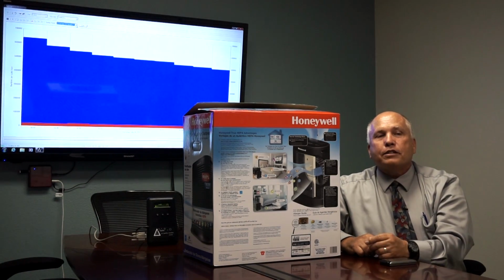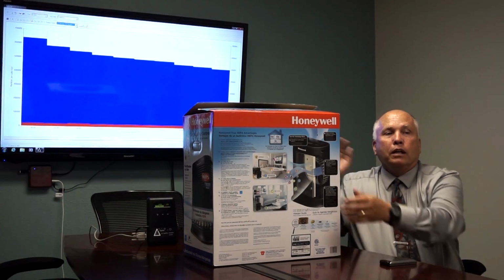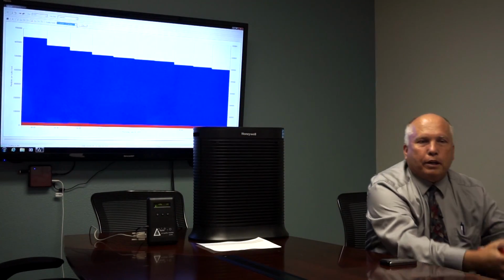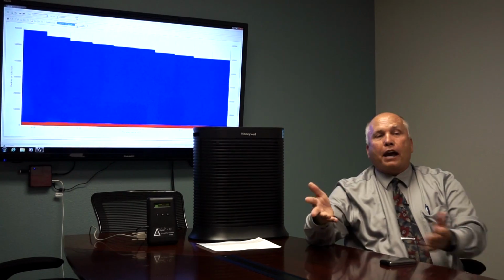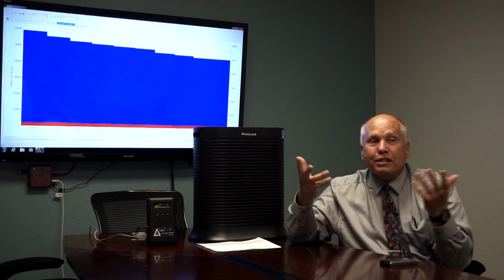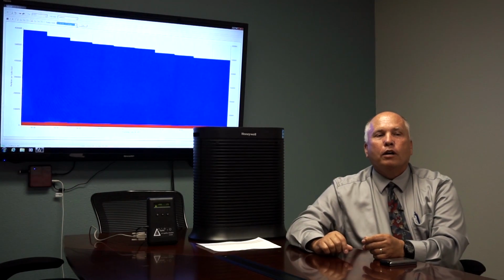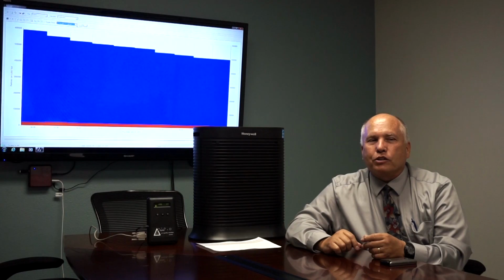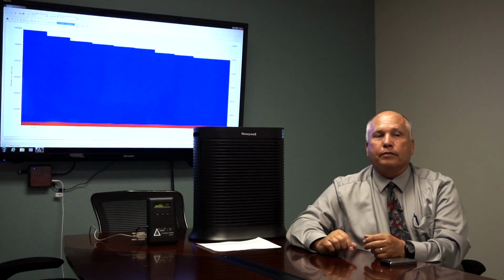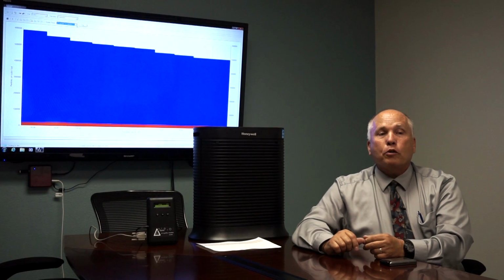We can actually test this using the Dylos DC1100-PRO air quality monitor. These air purifiers have several operating levels. Of course, the manufacturer is going to rate their product at the highest, also the noisiest setting. On this unit, it's called turbo mode. But what about that quiet operation? How effective is that setting? Well, with the Dylos, we can test in both modes.